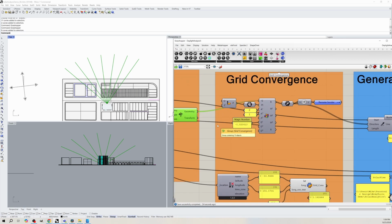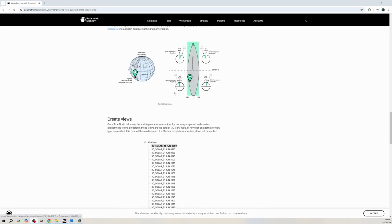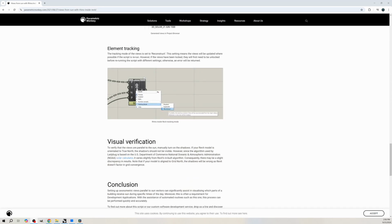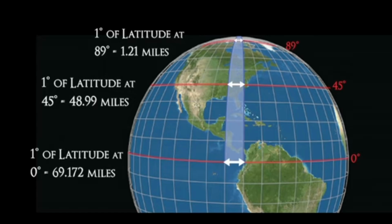Next comes grid convergence. If you look at Parametric Monkey, he has a great explanation on how this works. I'm not going to go over it, but it's just something to do with the curvature of the Earth. Or alternatively, we could let Randall Carlson explain. Then when you get up to the pole itself, when you're 1 degree away from the North Pole, you only have to go 1.2 miles because those meridian lines have converged.